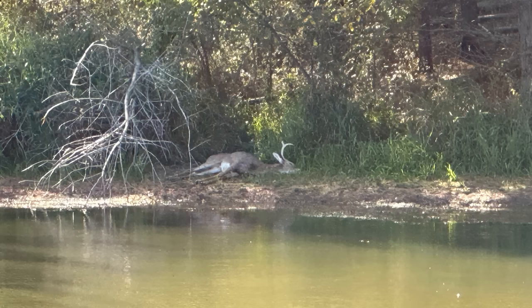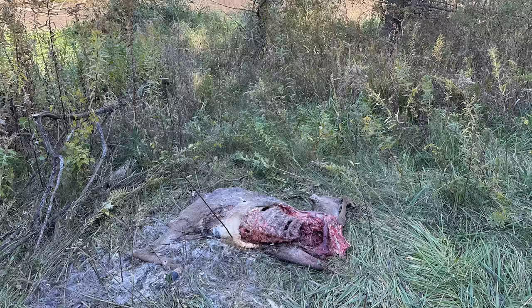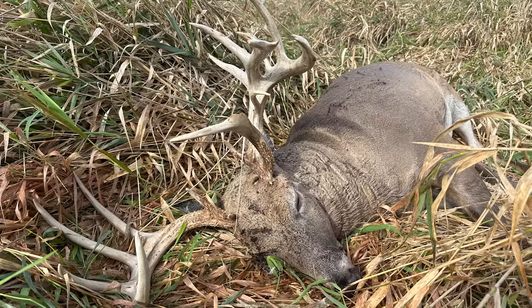The other bad thing is, I don't know if I've talked about it too much, but the EHD in my area is probably the worst I've ever seen it. Historically, on some of the bad years, we've at least been lucky in my area. A lot of times it happens in pockets, and we've been fortunate enough to avoid it most of the time. But this year, I found way more dead deer than I can ever imagine.